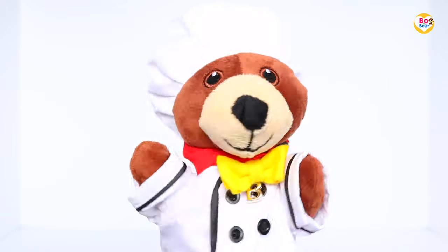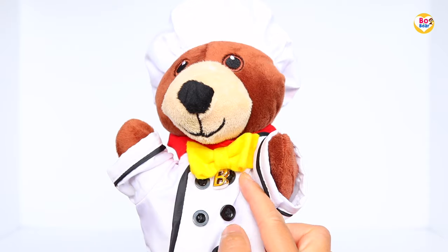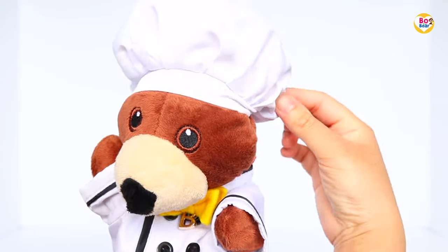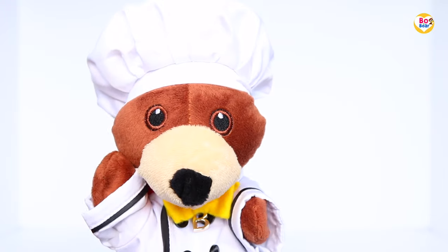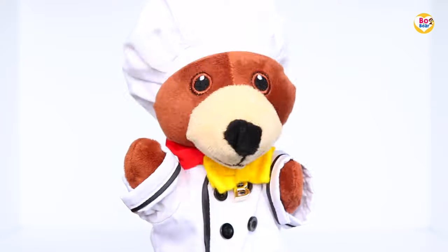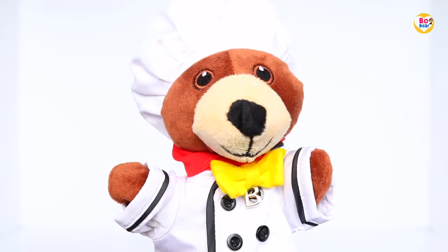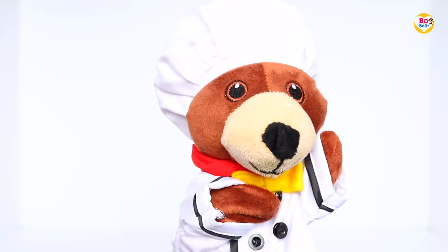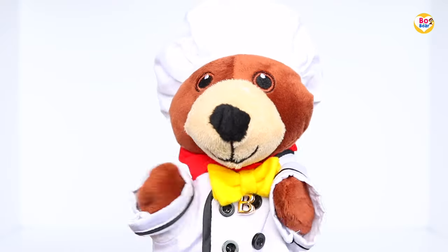Hello. Hello, Boey. What are you wearing today? You've got some buttons, white overalls, a big white hat, and a red necktie. I'm a chef. Yay! Chef Boey. I'm hungry. I can hear your rumbling tummy. Let's make dinner.